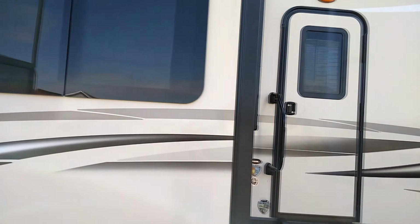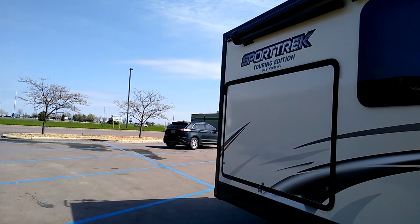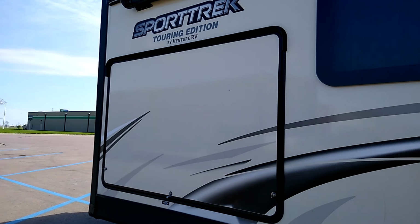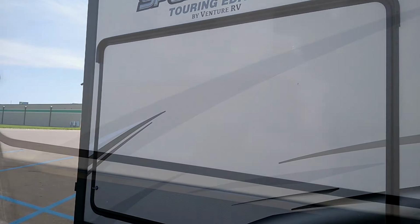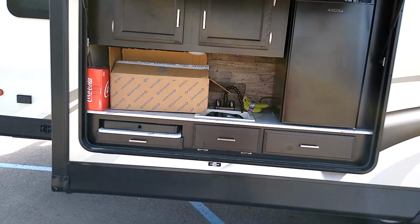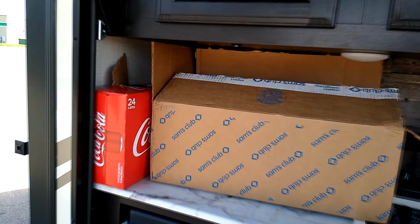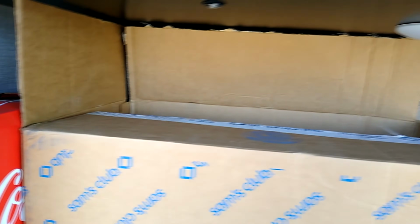Here's our front door, and that is our outdoor kitchen. And when we make a stop, we come in here and we grab lunch. This box is empty. I've been kind of saving it to put the canisters in, but I think we could probably get rid of it.